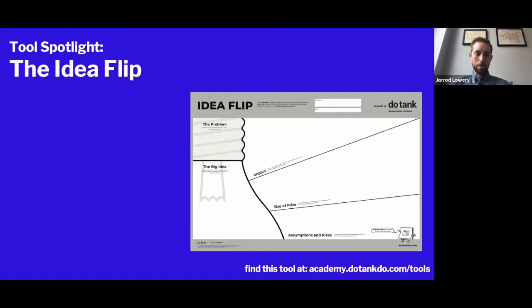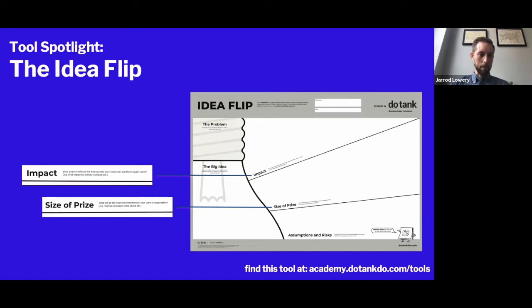Two pieces that I'll highlight here with a little pop out are impact and size of prize. So these are really interesting ones to talk through when you're prototyping, because the patient's perspective matters very much, but so does your organization's perspective and that of the wider world. And so here we call out impact. In other words, the positive effects that this will have for your customer and the world as a whole.